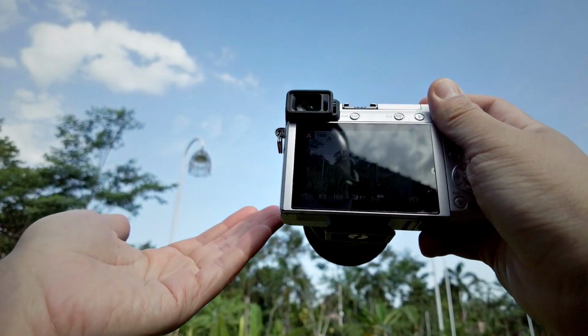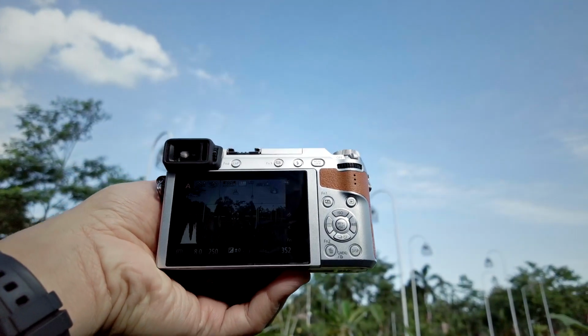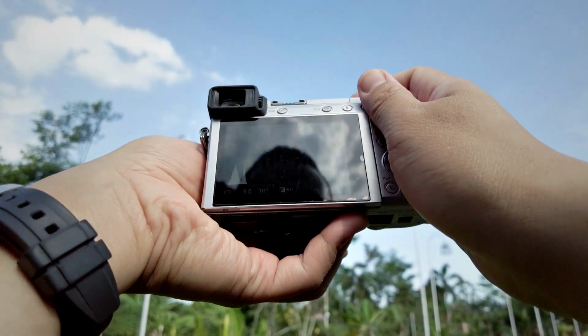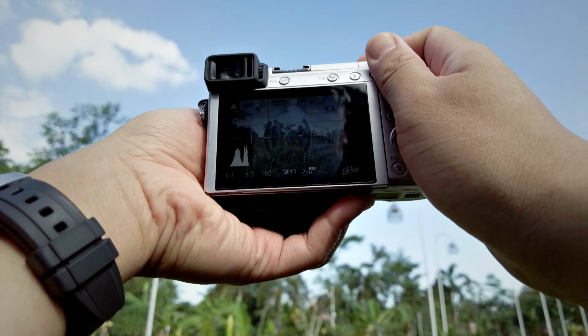This is not mine, by the way. Somebody lent me this lens so I can use it for a few weeks. Very kind of that person, thank you very much. And yeah, one more shot of this particular composition.